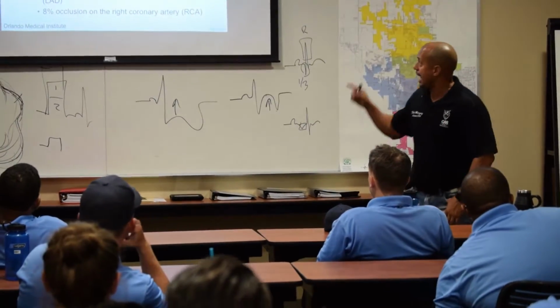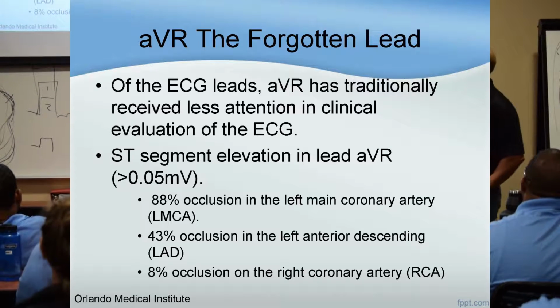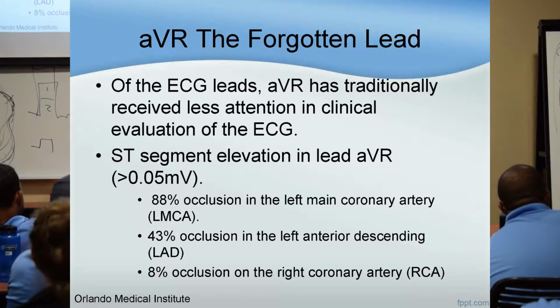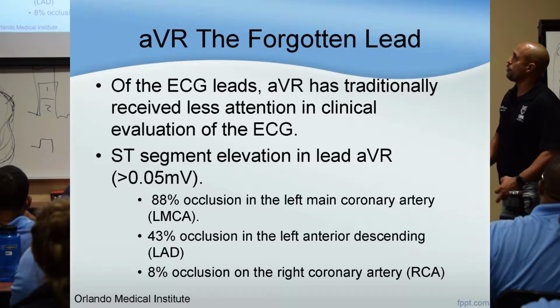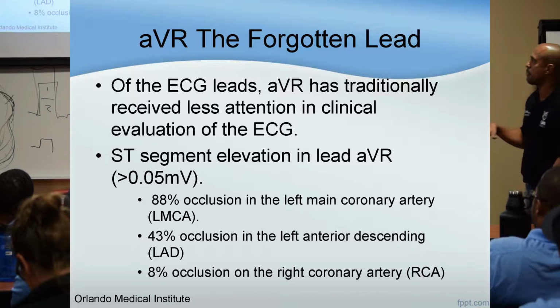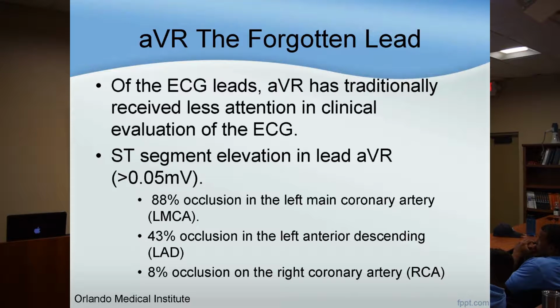But what we've found out, AVR actually is significant. If you have ST elevation in AVR, it's probably an 80 to 88% chance that the left main coronary artery is blocked. The main artery is blocked if you have AVR elevation. It also could be 43% that the left anterior descending could be clogged. Less than 8% is the right coronary artery. Isn't that funny? AVR, we think right. Right involvement accounts for less than 8%. When you have elevation in AVR, you're looking at a left side MI.